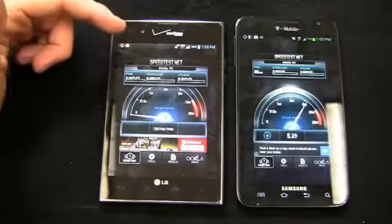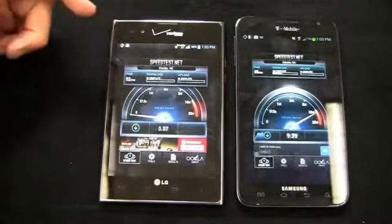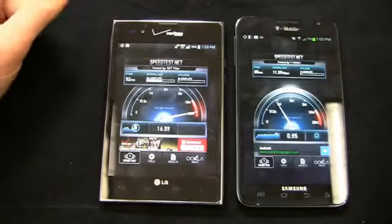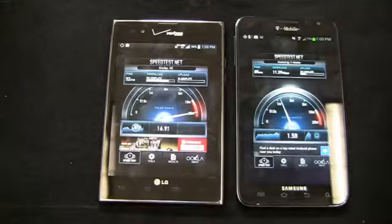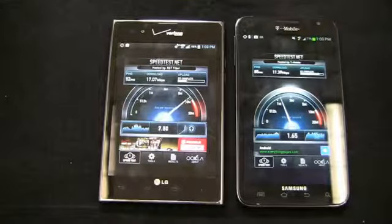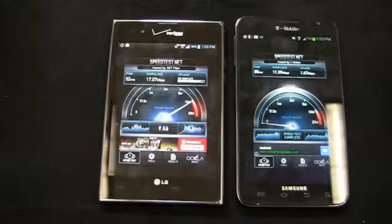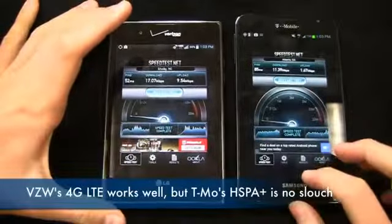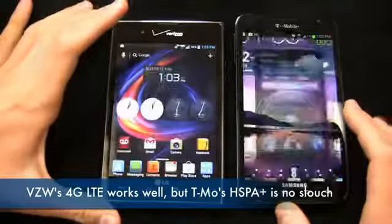Verizon quotes 5 to 12 megabits per second on the download, 2 to 5 megabits per second on the upload. Over here, download 11, and T-Mobile quotes various speeds, but this is 11 megabits per second on the download. On the upload, looking a little bit slow over here, about 1.6 megabits per second. Over here, you're getting a much faster upload speed, even faster than the 2 to 5 Verizon quotes, at 9.54 megabits per second. So in the internet speed test, the Intuition wins as well.